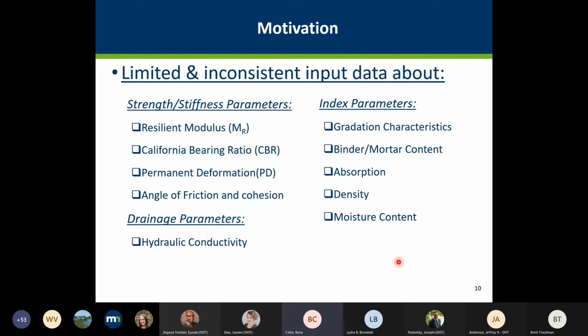We tried to collect resilient modulus, California bearing ratio, permanent deformation angle, friction and cohesion values for these materials, along with the other index parameters that we have here. Then in addition to collection of all this data, including hydraulic conductivity, we tried to correlate these index parameters to the engineering properties, either strength or stiffness parameters or hydraulic conductivity parameters, to see if we can give a range and then predict your resilient modulus values based on the gradation characteristics.